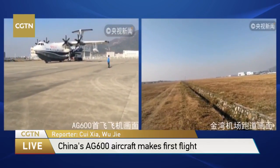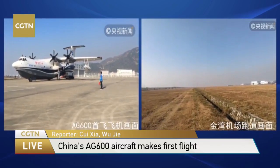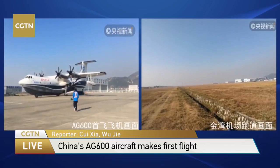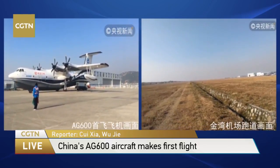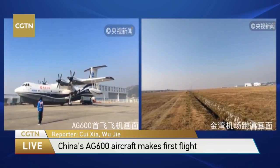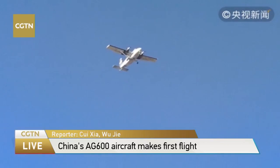A highlight today is that we also have an escort plane to shoot the footage in the air. We can see from the runway that the escort plane is at the starting point of the runway. On the escort plane, we have cameras to catch the flighting attitude of AG600, and we'll also be giving you that signal. My colleagues will also be onboarding the escort plane. Okay, the engine is operating now. That is the beginning of today's maiden flight.